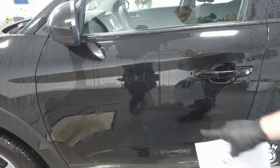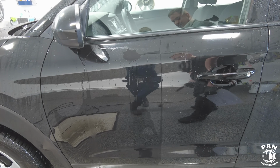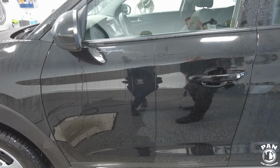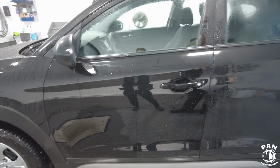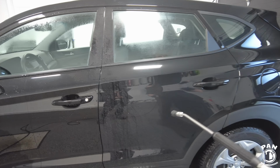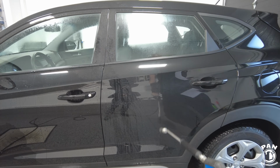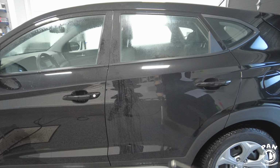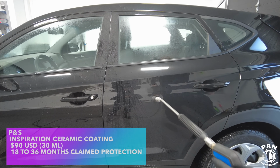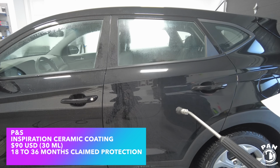So if we look at the sheeting rate, this one is, boom, already done. And on the left side, we can see that it's still pooling and puddling. Hopefully, you guys can see this on camera. Okay, the rear passenger door on the first half, again, you can see this nice line. I don't know if you can tell on camera, hopefully you can. So we have PNS, the Inspiration Ceramic Coating. So PNS Sales, Inspiration Coating.